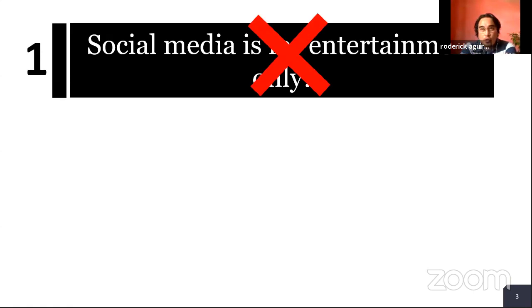Right now, although it was originally created for entertainment, for socialization, for dating, and all other purposes aside from education, we are now seeing the huge amount of influence of social media on our students, and therefore influence also on teachers in order to migrate and improve the teaching and learning process via the use of social media.